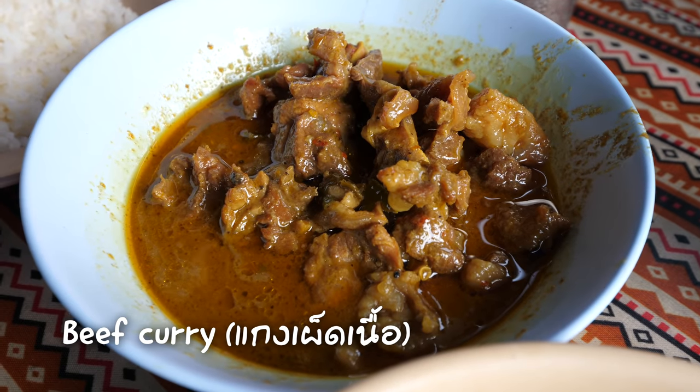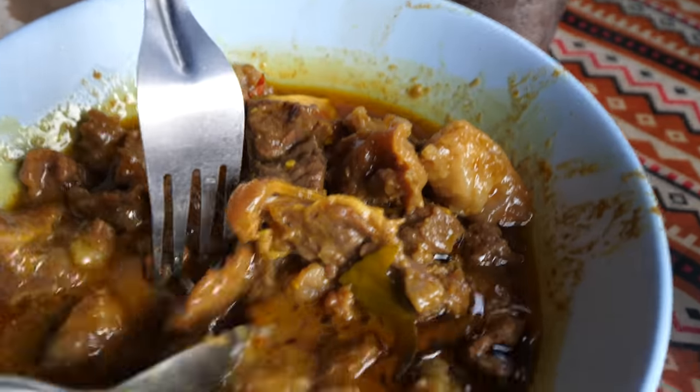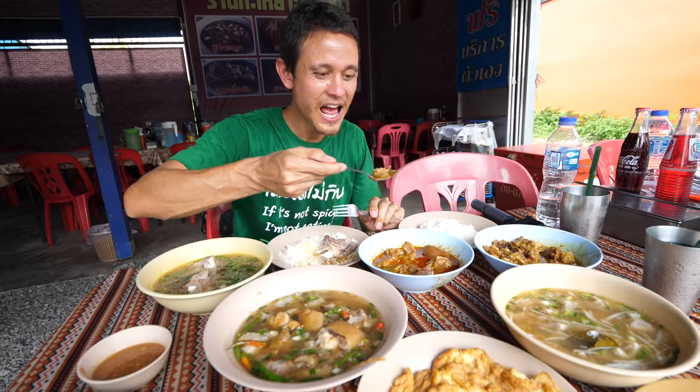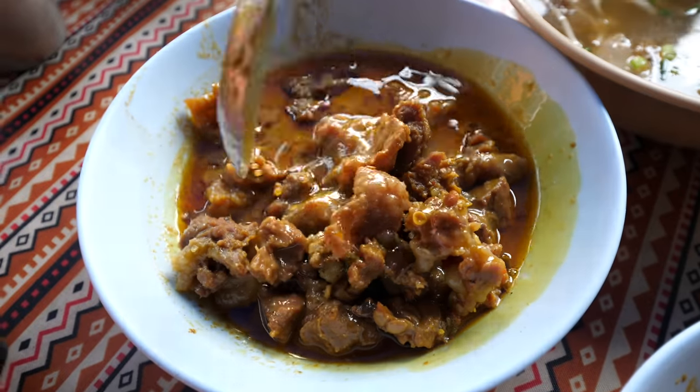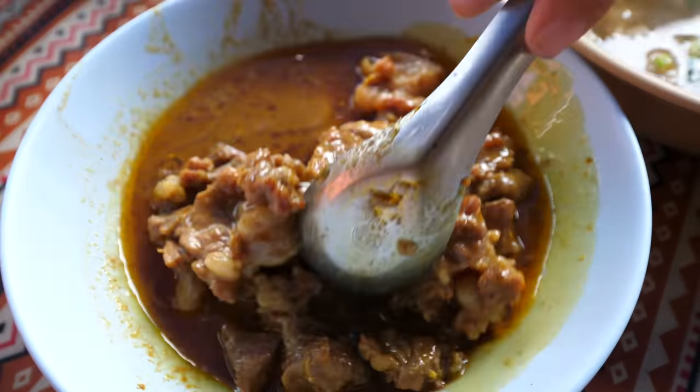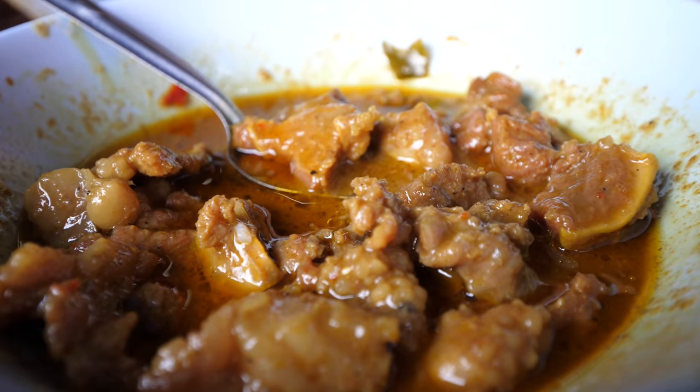Okay, moving on to the beef curry. I totally almost forgot about the beef curry. Oh wow, that is awesome too. It's a bit stronger of a dry spice flavor to it. The cumin, the coriander seed, the turmeric, the richness again of the melted fat and the coconut milk. Not sweet at all, but just sharply spicy and salty.